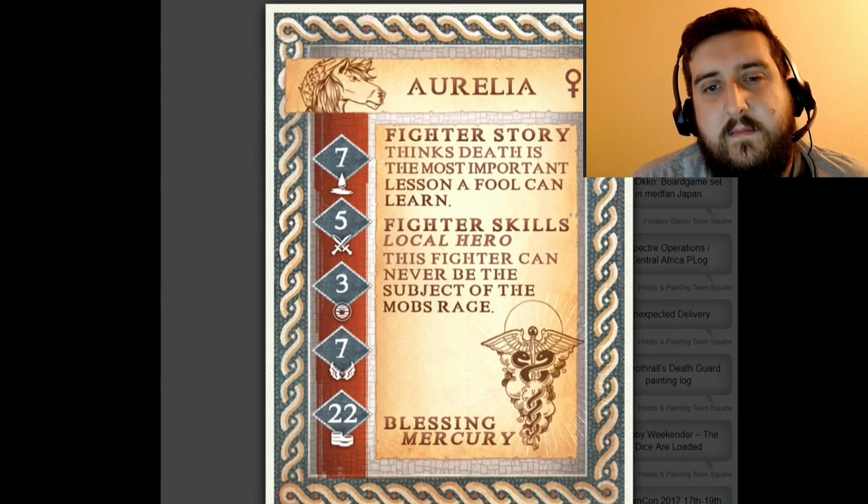Yeah, so these are generated and packaged with miniatures. You can see there's a very simple set of numbers down the left, which is the wounds, your fight stat, your defense stat. I'm not entirely certain what that little wing thing is. And then the bottom is the cost. They also have a little fighter story behind them and what their skill is.